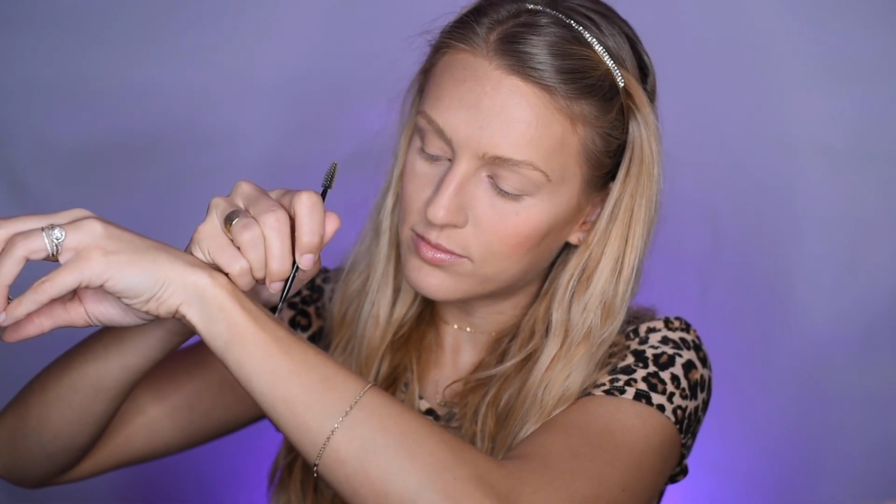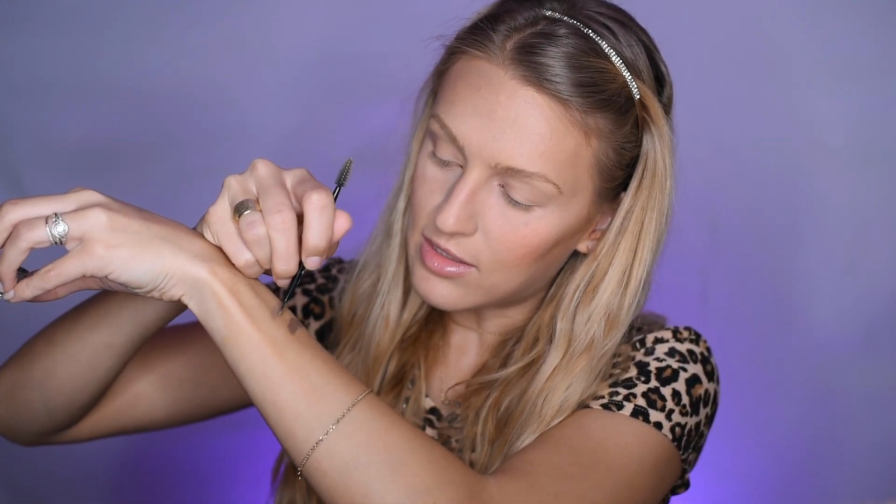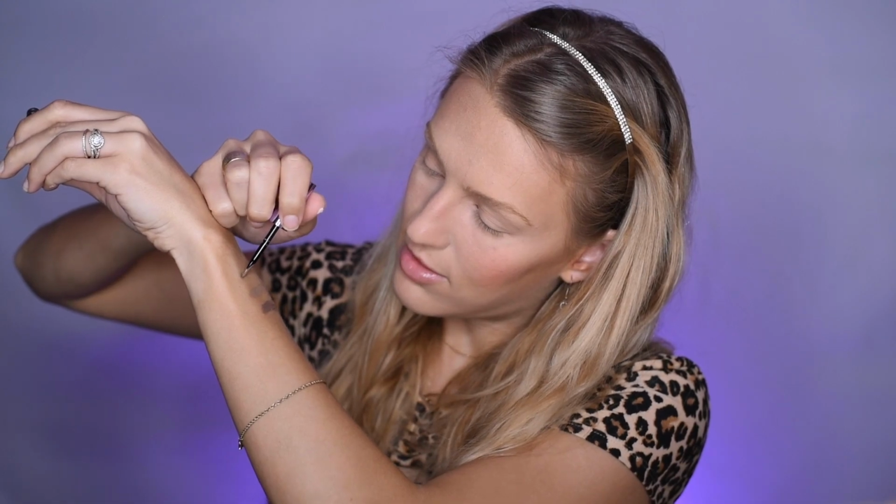Then I'm going to take this pomade and go in there with my little brow applicator. It's more of a matte. It's a matte straight out of the pot, and the brow gel is obviously liquid. That takes a second to dry down. And then we're going to be taking this Urban Decay and putting it right above it.